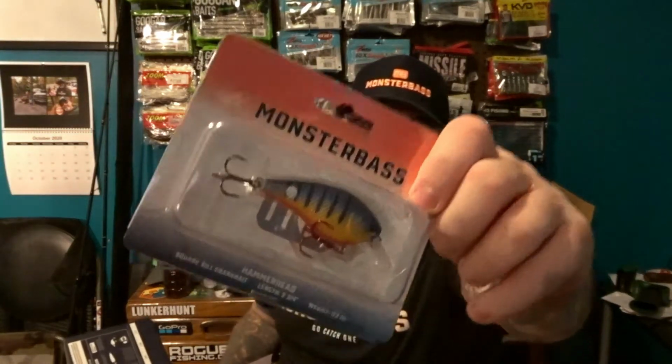But this pattern right here, this color, money, money, money. Will catch you fish. I mean, figure out what color they're going after and throw a square bill. I'm telling you, it will catch you fish. And you can throw them year round, because I do. I fish them year round. I mean, sometimes it's hard to get a bite on them in the summer. I usually go to a lipless when they get deep in the summertime, and I'll throw those.